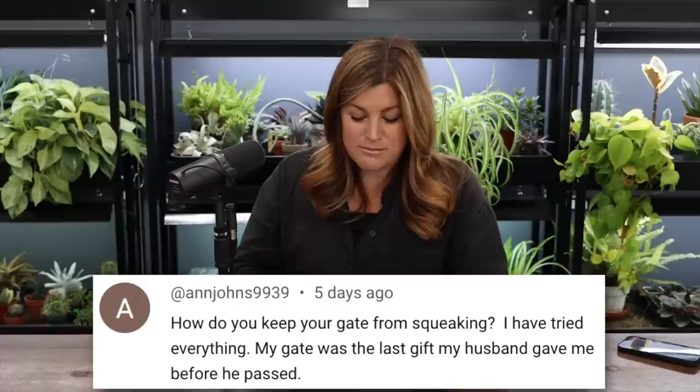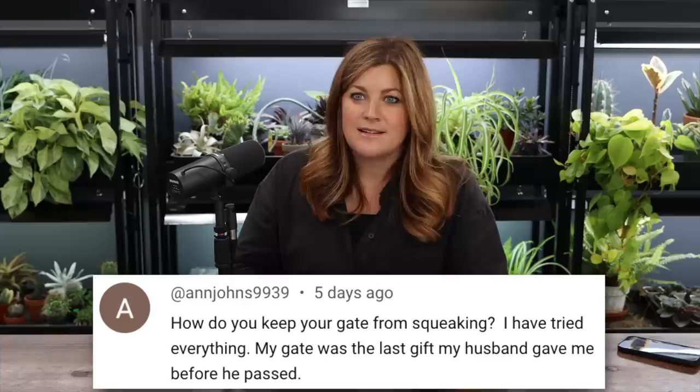John said, how do you keep your gate from squeaking? I've tried everything. WD-40? I mean, what else? Yeah, what else do you lube it up with? I don't know. We don't have a squeaky gate, do we? We have a squeaky brake on one of our trucks. Yeah, the new one. But not our gates. Our gates are fine.